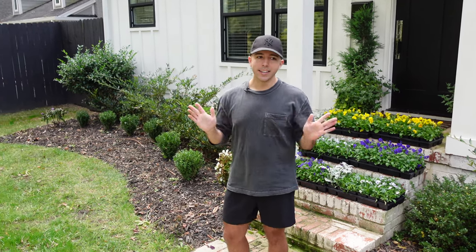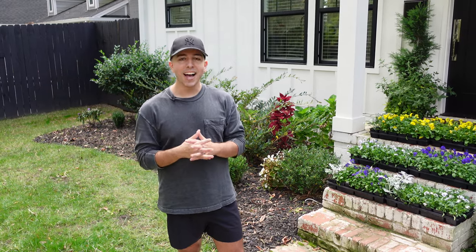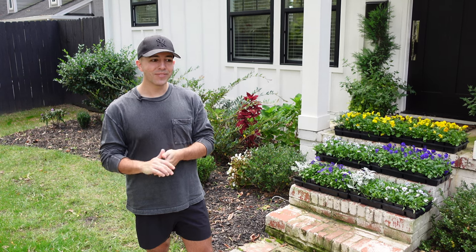Oh my gosh, there is a time and place for the wild summer garden, but there's also something about fall cleanup that I really love. And it just feels so good to be outside, so we love this time of year.